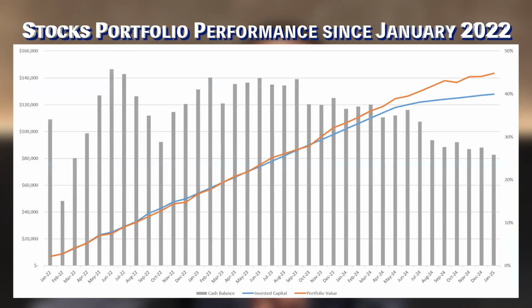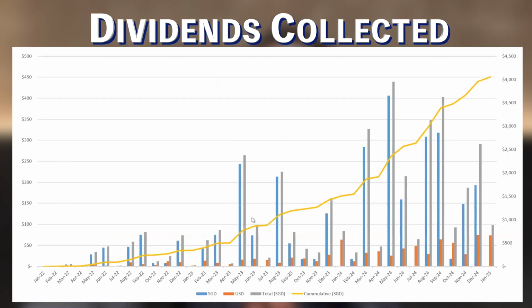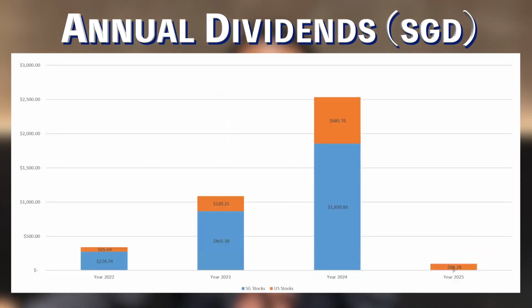And this is my portfolio performance, and the uptrend still continues, and we can see that the gap has continued to widen between my capital and the portfolio value, and I hope this trend continues to grow. And let's look at the dividend collected since the portfolio was set up, and it has started to breach the 4,000 mark over the years. And of course, definitely this cumulative dividend collected will get more and more over time. But let's look at the breakdown over the years.